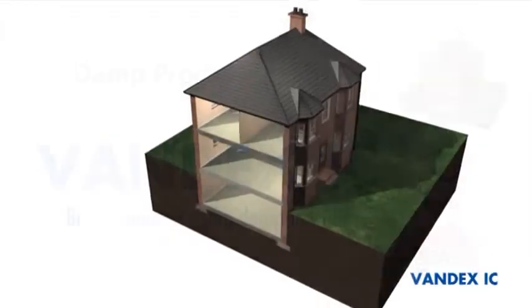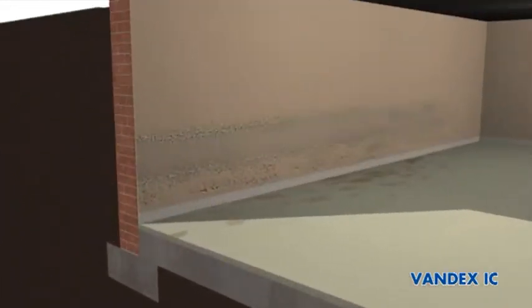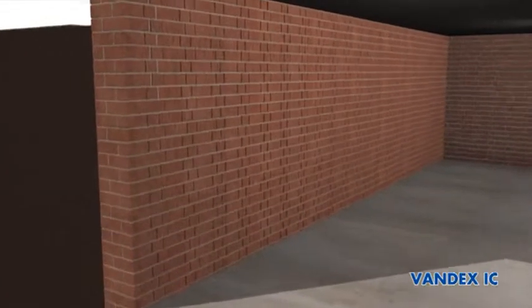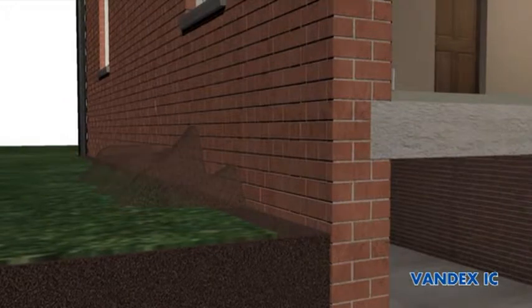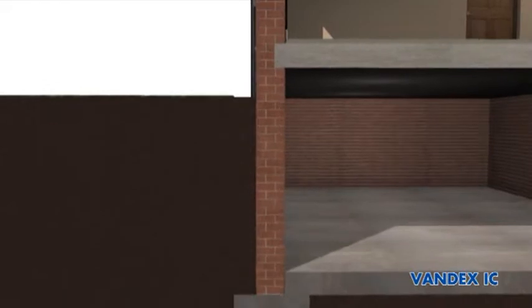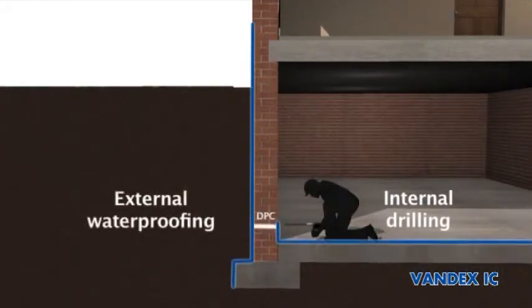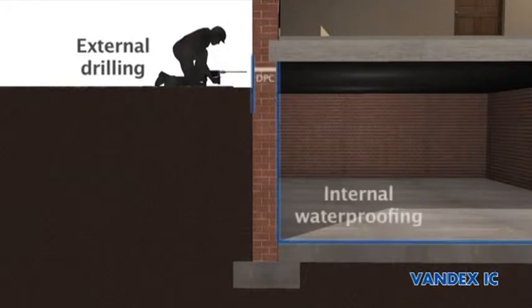Once the affected area has been correctly diagnosed, damaged decorations and floor coverings should be taken down and all plasterwork removed. Any debris which causes bridging of the damp-proof course must also be removed. Vandex IC damp-proofing cream can be installed either internally or externally, with appropriate waterproofing of the basement carried out to suit. Ground conditions and ease of external access to the foundation level will determine which method is more appropriate.